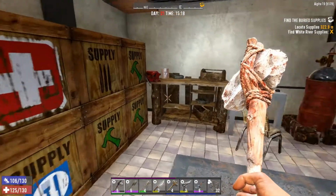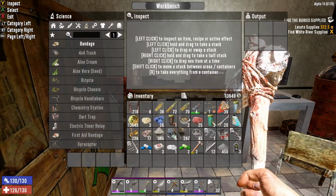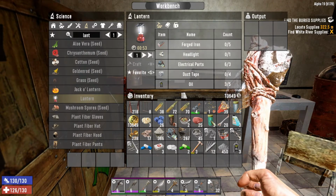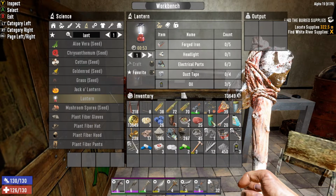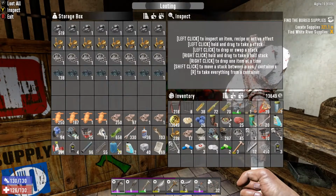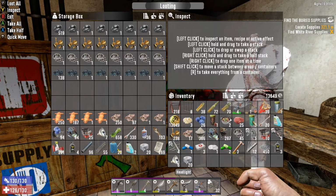Alright, so we're back home. So I popped in to see Jen just to see if she had some oil, and she did. Wasn't exactly sure if we needed 2 or 3, so I figured I'd grab an extra couple. So we need duct tape, we need some forged iron, and headlights. Already got the electrical parts on me. Right, so duct tape is here. Okay, headlight, we'll put that there.